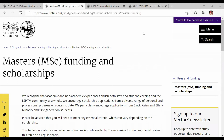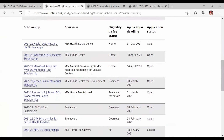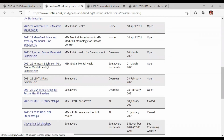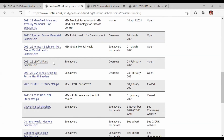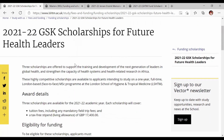All right, guys. So in terms of the fundings that are available, if you can check here on this table of the scholarships that are available, I'm only going to focus on scholarships for international students. So we're going to talk about the Jurun NSYNC Memorial Scholarship, which caters for international students, and also the Johnson & Johnson MSc Global Mental Health Scholarship, which also caters for international students, the London School of Hygiene and Tropical Medicine Fund Scholarship here, and lastly, the GSK Scholarship for Future Health Leaders. So we're gonna start with the GSK in terms of what it is all about.